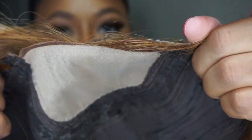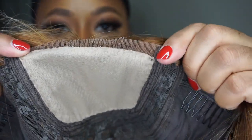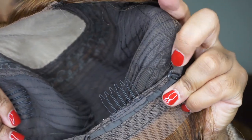This is how it looks now that it's cut. Now she is ready to be applied to the head, and you don't need any glues, tapes, this or that for this wig. It just applies. You do have an adjustable strap inside along with your comb in the back, girl. That's all you need for this unit. Super duper simple. Let's go ahead and put it on.